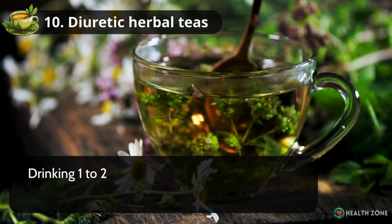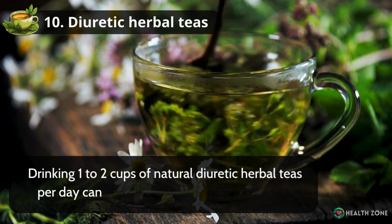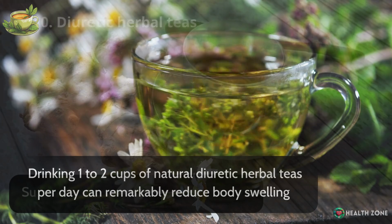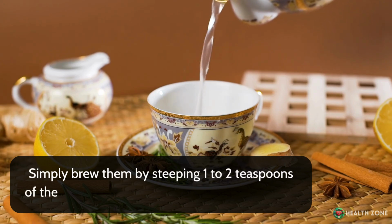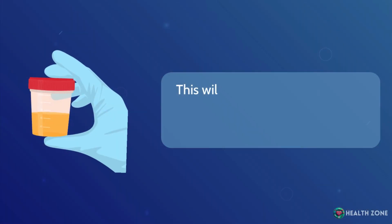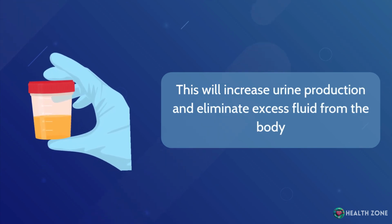Number 10. Diuretic herbal teas. Drinking 1 to 2 cups of natural diuretic herbal teas per day can remarkably reduce body swelling. Such teas include dandelion or ginger tea. Simply brew them by steeping 1 to 2 teaspoons of the dried herb in hot water for 5 to 10 minutes. This will increase urine production and eliminate excess fluid from the body.